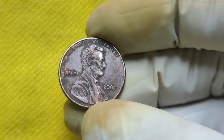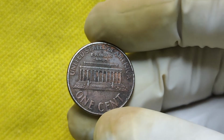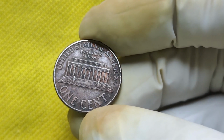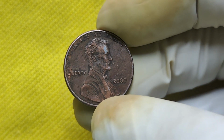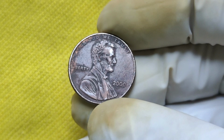Flip the coin to the reverse and examine the word America. If there's a wide space between the A and M, congratulations! You found a rare wide AM error, which collectors will pay big bucks for. Any cracks or raised bumps caused by damaged dies add rarity to the coin. Even minor die breaks can increase its worth.